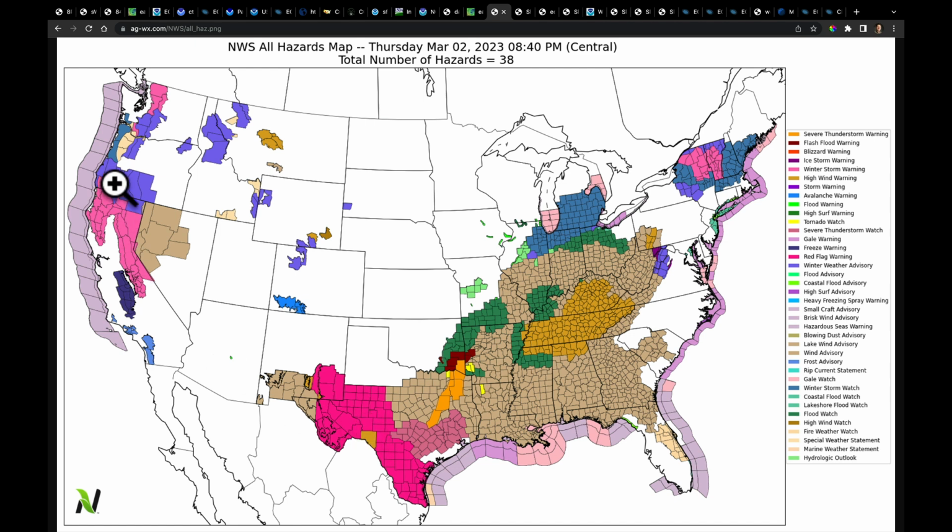And don't forget, we're still watching more systems coming down the west coast and more coming in the next couple of weeks. So there's still a freeze warning in parts of the San Joaquin Valley. Winter storm warnings are out for the northern mountain ranges in California and the Sierra Nevada, and this extends kind of up the I-5 corridor toward the mountains and the Cascades.